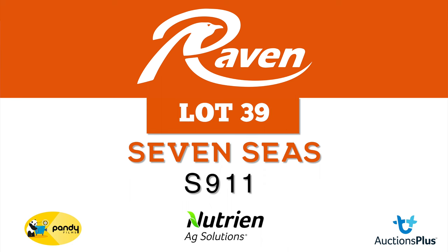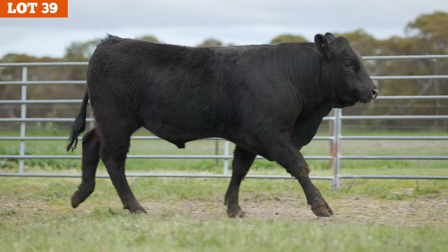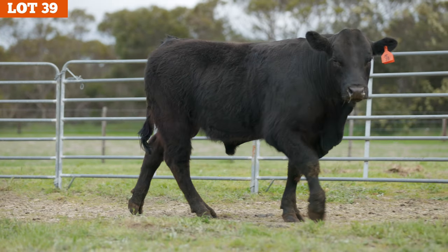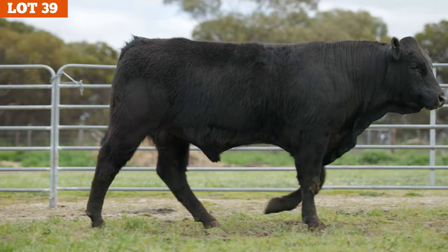Lot 39, Raven 7Cs S911. Homozygous black, a large frame, long body Limb Flex bull that's free on the move. Great calving ease shared from both sides of his parentage and desirable positive fat and IMF percentage.